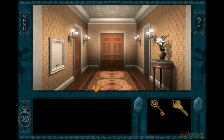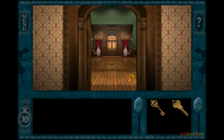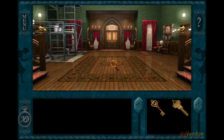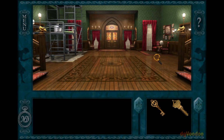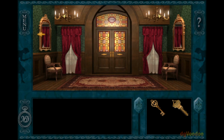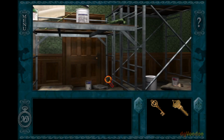Was that the dining room? Yeah. Hmm. Is that a phoenix? It's just that it's a bird, and I remember that a phoenix was mentioned. There's some stuff here, but apparently nothing that we'll wanna take.